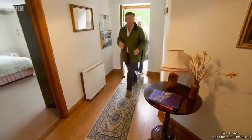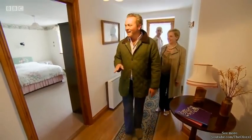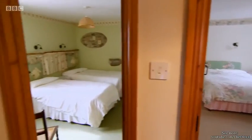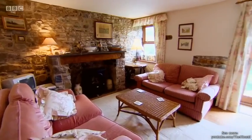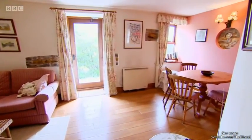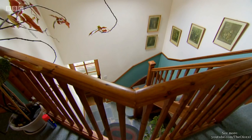Now, these are enormous. OK. Wow, what a surprise. You've got 2 very good double bedrooms there. Twin in this one. And then in here, if you will. Oh, what a lovely room. And then the kitchen just tucked around the corner there. And of course, this floor plan is replicated upstairs. Oh gosh, a lot of thought's gone into this.